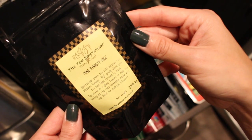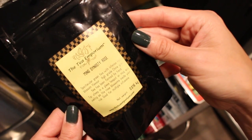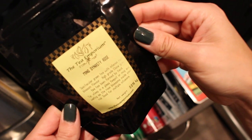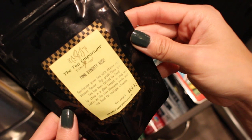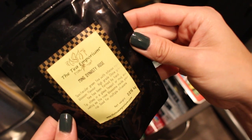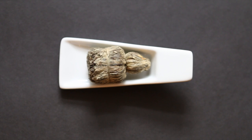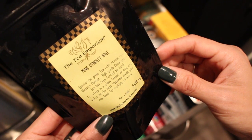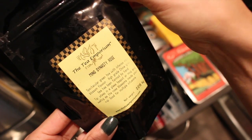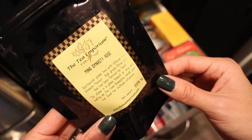This is another tea that I have from the Tea Emporium, and this is the Ming Dynasty Rose. It's basically a green tea with rose blossom flavor, and it smells so good. This is another flowering tea, and I think I had maybe 2 or 3 of these when I first bought the package, but I only have 1 left. I just love the way this tea looks. It's sort of in a little bundle, and it's tied with string. I haven't brewed this in probably years, so hopefully the flavor is still nice. It does have a Ziploc top, so hopefully it'll be okay.